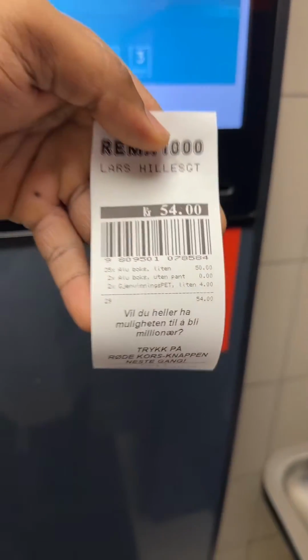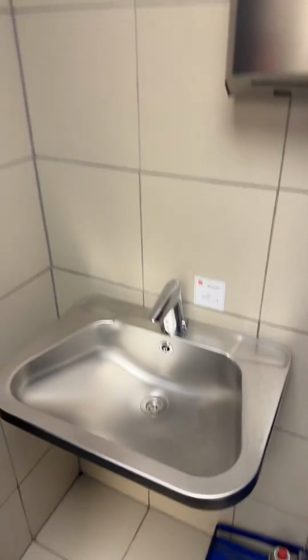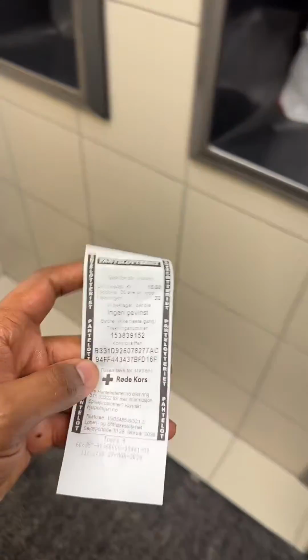Not bad. Plastpose, plastic bags. Put those in there. I need to wash my hands. And then the lottery one that I didn't win goes right in the garbage.